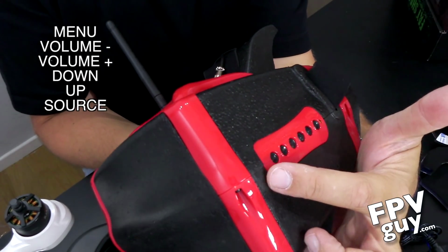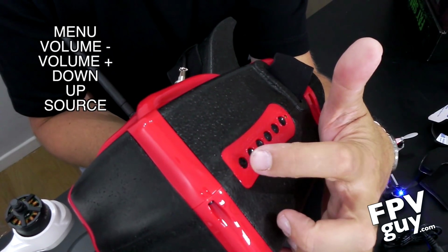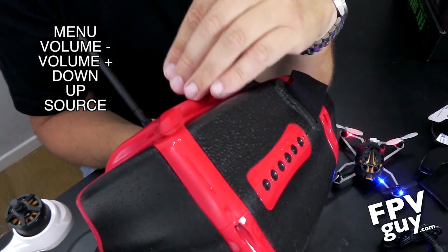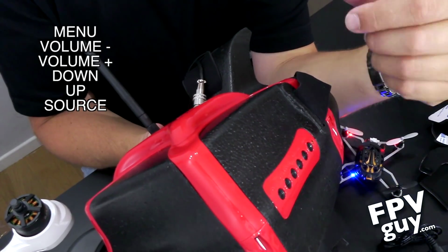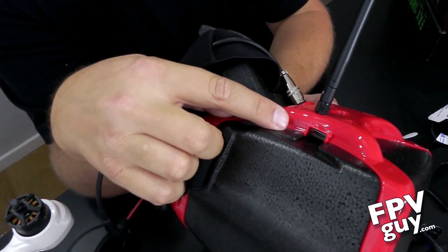Over here, all the way at the front, you have your source selector. That allows you to switch from video input to HDMI input. HDMI is over on the side here. Let me turn this so you can see.